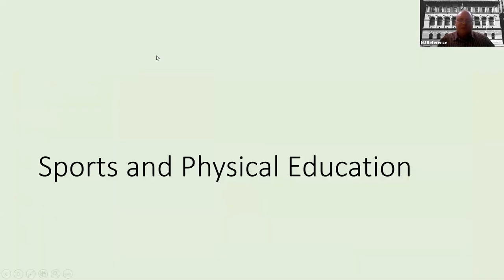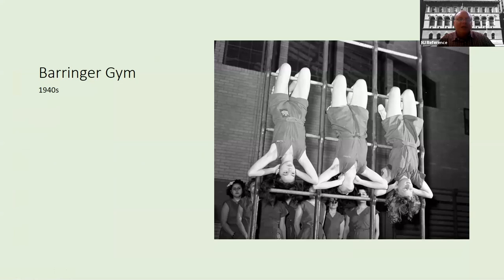Okay, there we go. Sports and physical education. This is a photo that my sister really liked. That's why I included it in here, and I also included it on the flyer. This is a picture from the Barringer Gym in the 1940s. I don't know what they're doing.